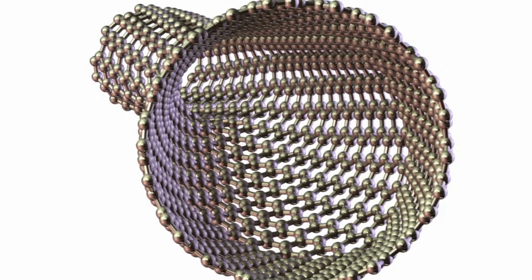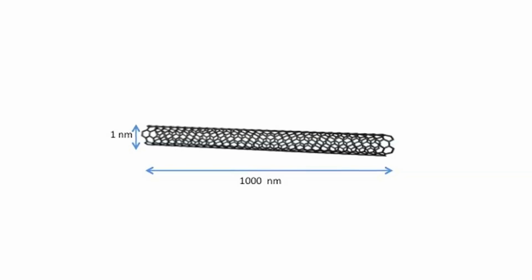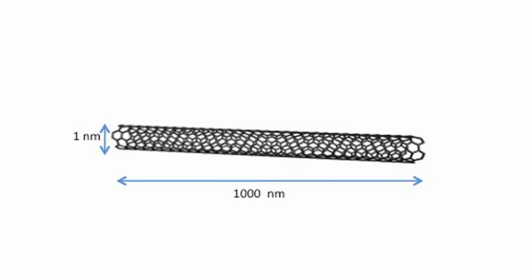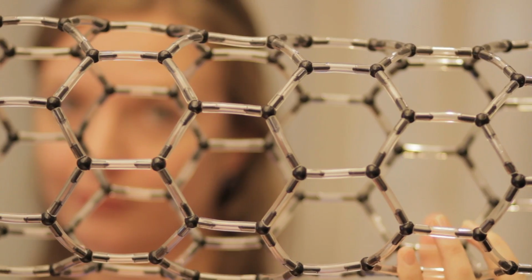A carbon nanotube is a tube-shaped molecule made up of carbon atoms. It is 1 to 10 nanometers in diameter, which is 50,000 times thinner than a human hair and about 1 billion times thinner than this model of a carbon nanotube.